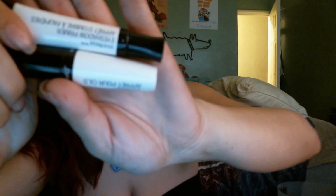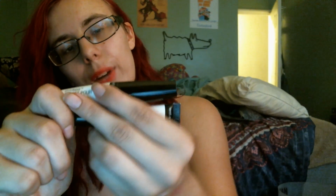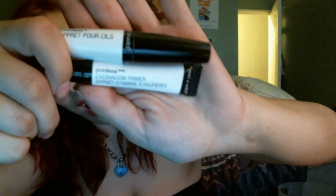Also, along the lines of e.l.f., I got two other things. I got their eyeshadow primer and their eyelash primer. I've already tried their Photo Focus setting spray, which is kind of meh to me. I'll stick with my NYX one, but I wanted to try these two primers. These are upside down, I knew that. But yeah, I'm looking forward to playing with those.